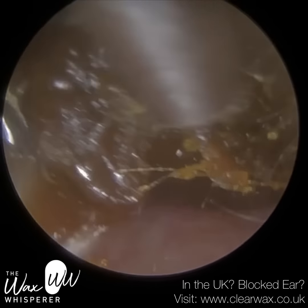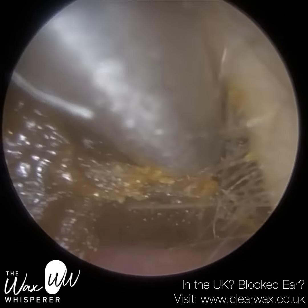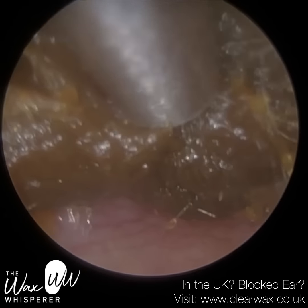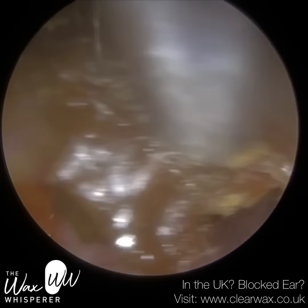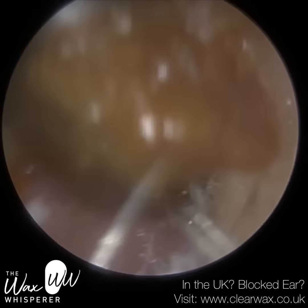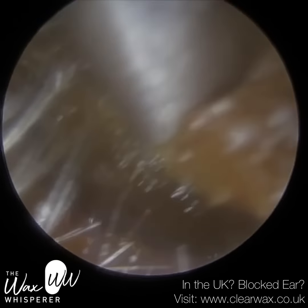So we did measure that piece of wax. It came in a bit shorter than I was expecting, actually, at 1.5 centimetres. Upon removal, when we both saw it, we were both aghast, me and the patient, and I thought it would be more like 2.5 centimetres. Just to give you some perspective, the average ear canal length is around 2.6 centimetres. That can vary. Males' ear canals can be longer than females', for example, and adults' are longer than children's.